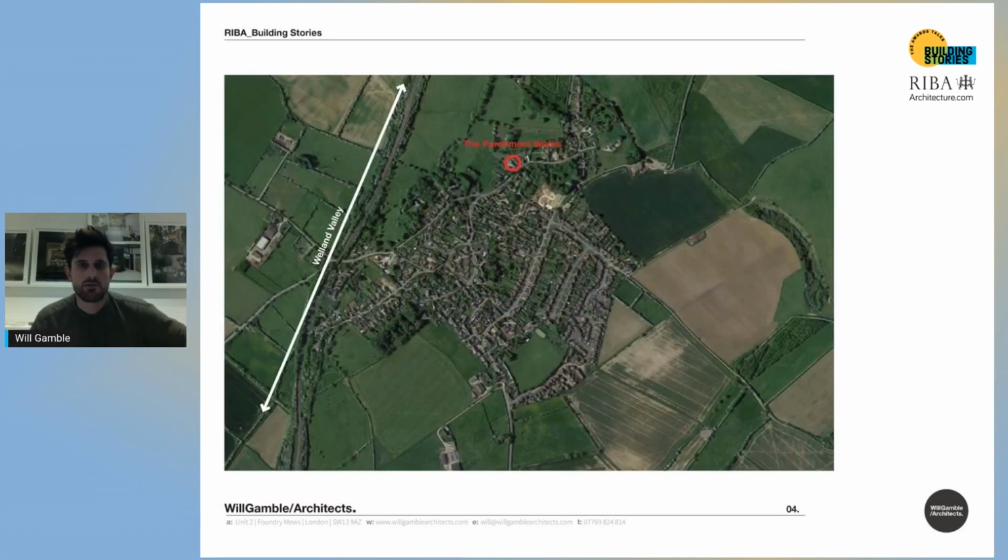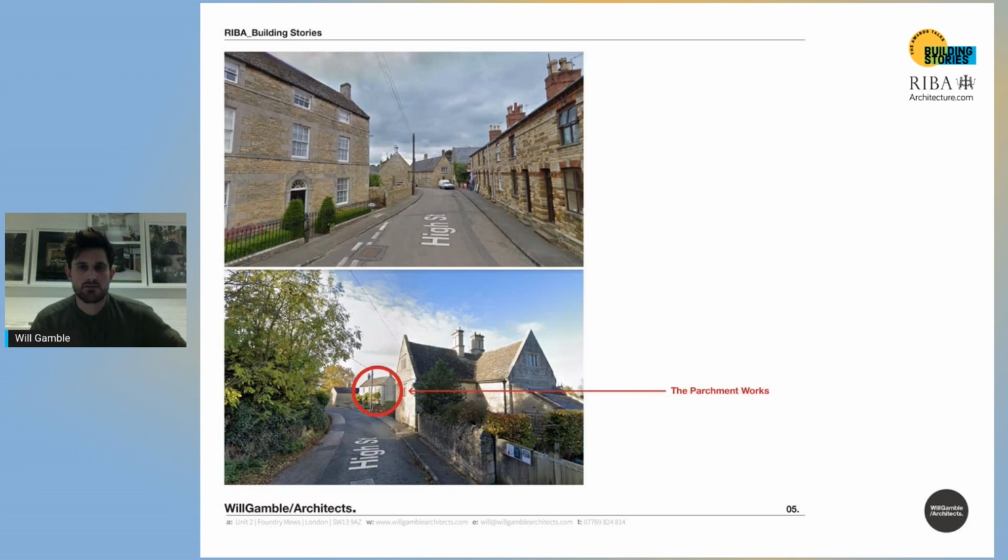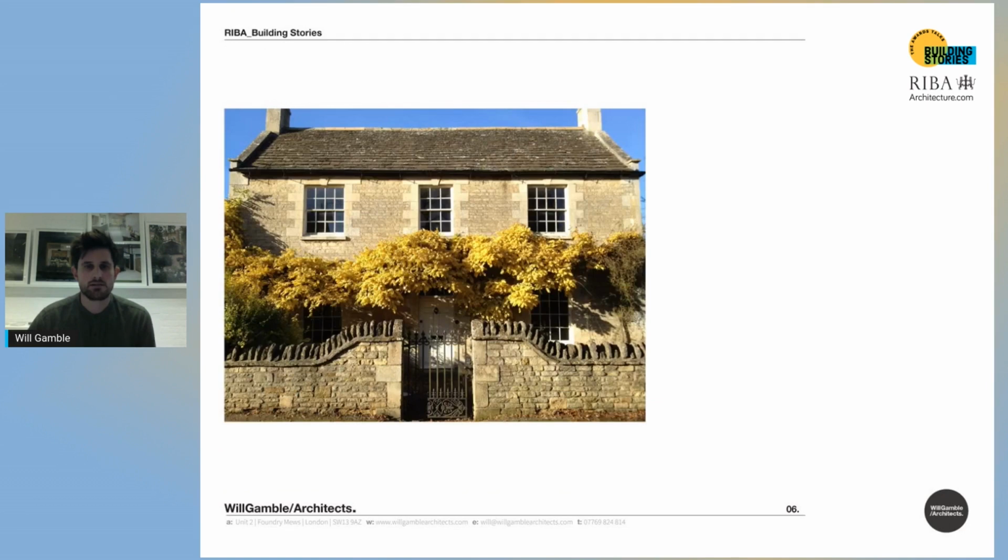The project is designed for my parents. It's situated in Northamptonshire, on the Northamptonshire-Rutland border. It's located towards the northern end of the village, and it's got amazing views down the Welland Valley to the west. The village is your typical quintessential English village. It's characterised by beautiful stone buildings with Collyweston stone roofs, and the Parchment Works is no exception. This is its frontage along the high street. It's late Georgian, early Victorian, so very symmetrical in its proportions, and quite an attractive proposition along the street.